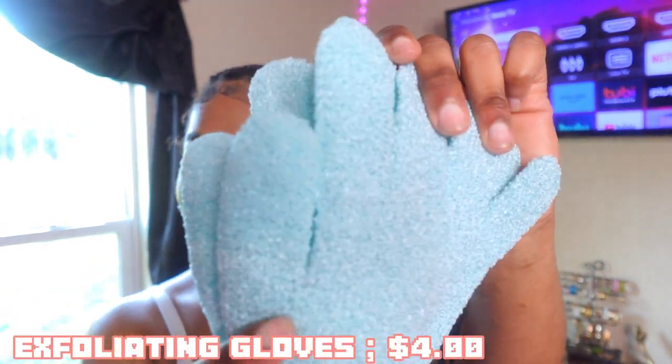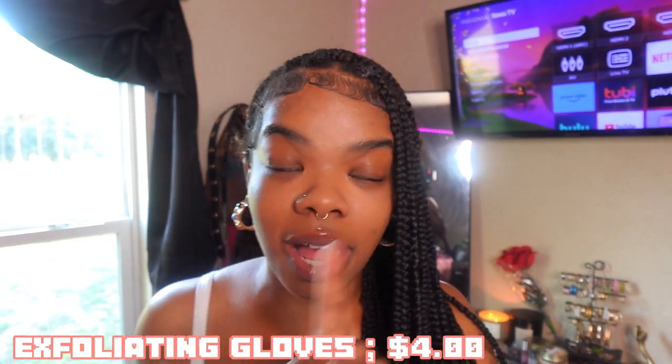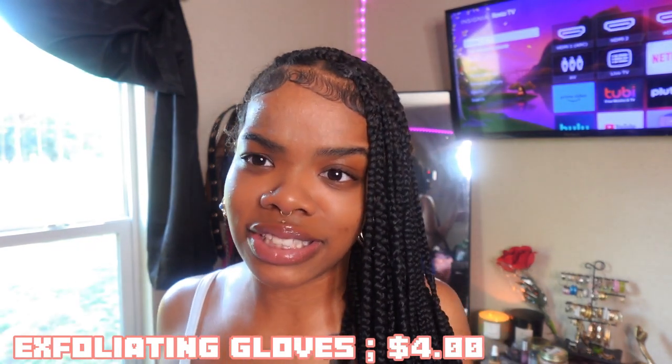So we're gonna start in the shower. We all take showers, I hope. I used to use a rag, okay, but I done upgraded, y'all. I use these exfoliating gloves. You can see the material. It's a little bit rough, okay? When you first start using these, it kind of scared me, the texture of it, but it kind of feels good. It's like scratching the itch.